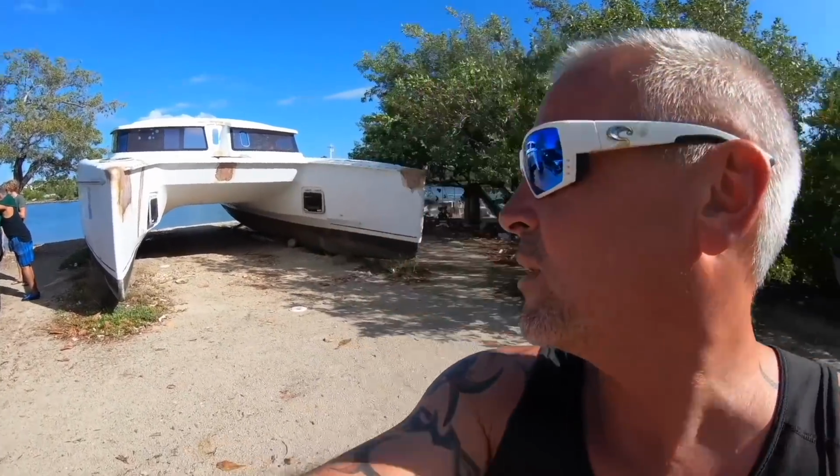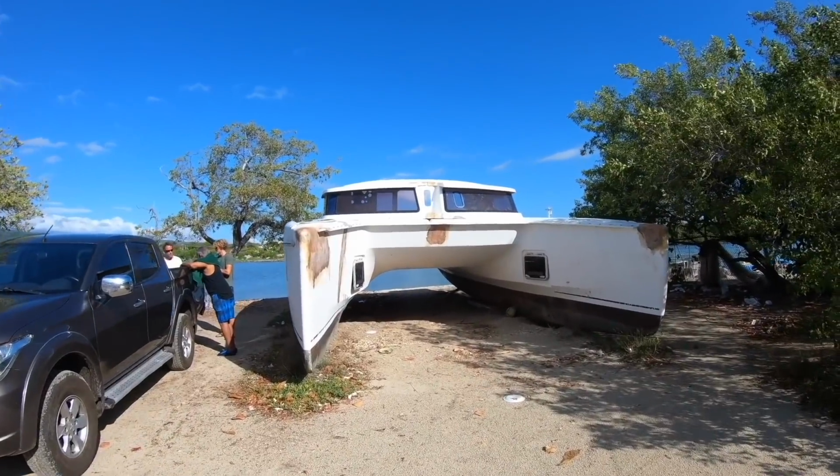Okay, good morning, guys. So we've made it down to Barefoot. Got down here yesterday afternoon. Spoken with George. All is good. We're meeting him here at 9 o'clock this morning. So we're actually going to start dissecting this boat to get the parts we need.